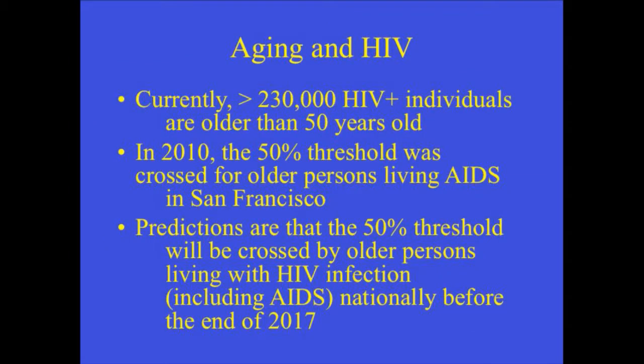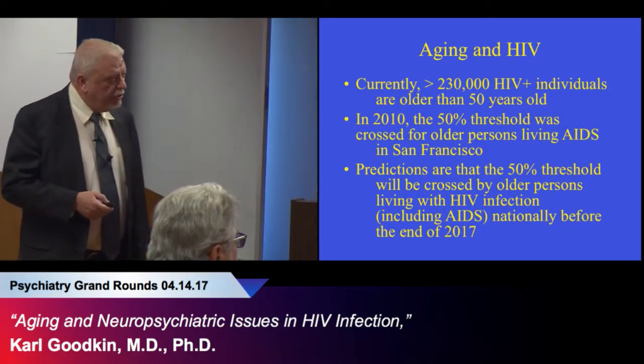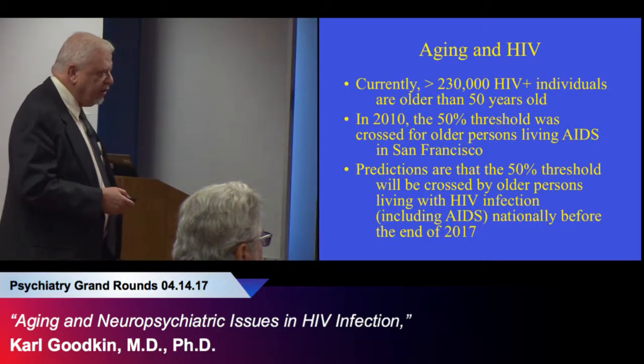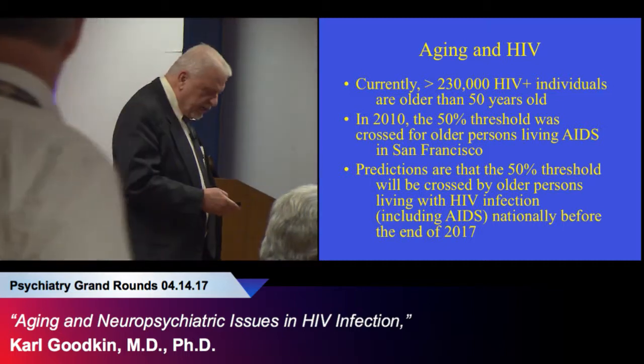So in terms of aging in HIV, currently we have over 230,000 HIV-positive individuals living in the US older than 50 years old. In 2010, the 50% threshold was crossed in San Francisco, and we're expecting that by the end of this year, it will be crossed nationally.